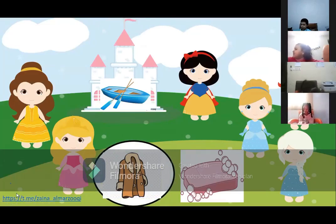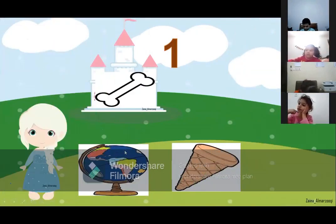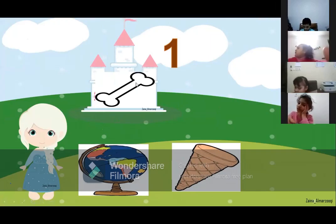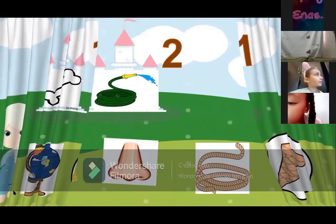Super excellent. Jude, mute Adam. Okay, Jude. Open it. Bone. Bone is rhyming with glow or cone. Unmute. Do you see the picture? Bone rhyming with glow? No. Rhyming with cone? Yes. Very good. Excellent. Thank you, Jude.